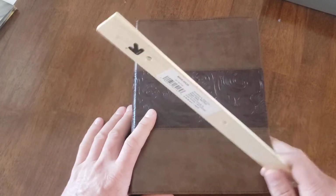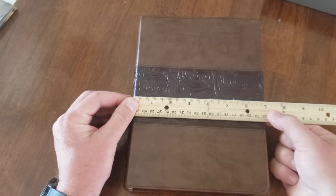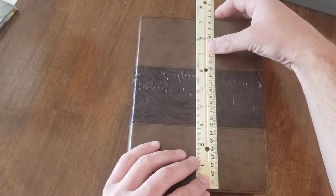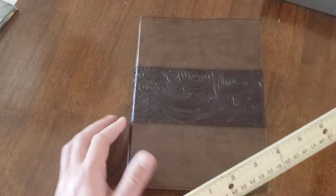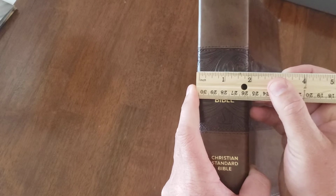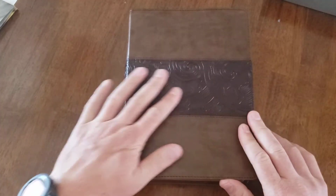So, take that for what you will. Let's do some quick measurements here for you. We're looking at 7 inches by about 9.5, 9.25. And it's thick. So you're looking at 2 inches thick.